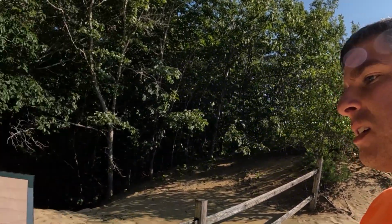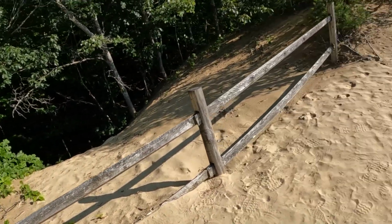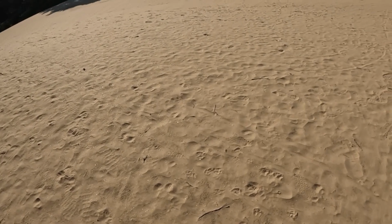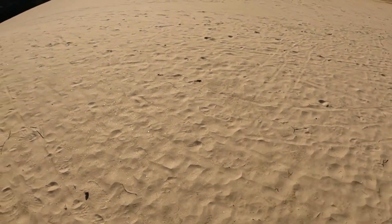There's ripples in the sand due to the wind. Yeah, explaining how the ripples get there. You can almost see all the footprints and some ripples right here.